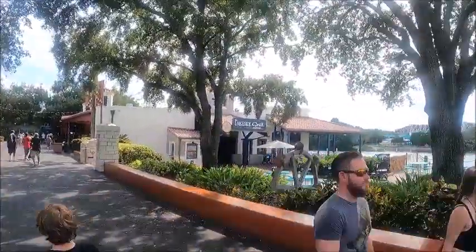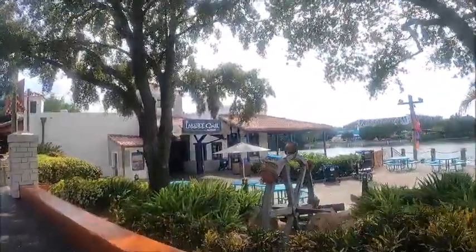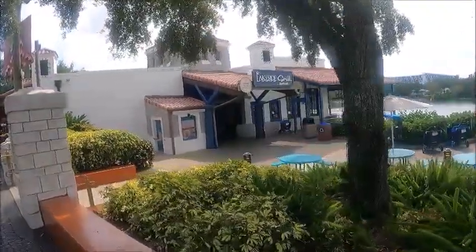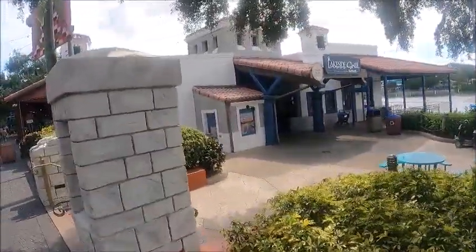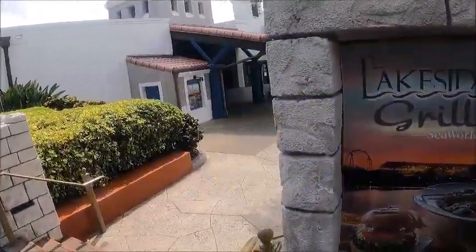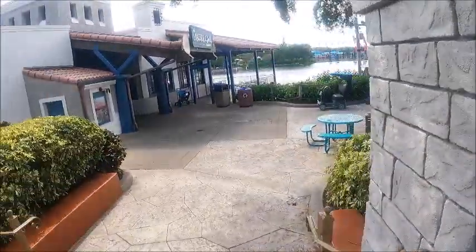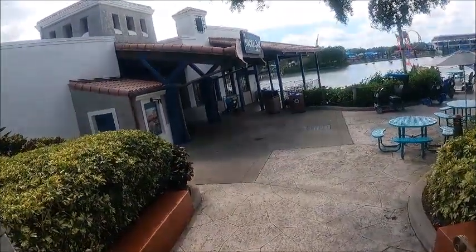Over by the bayfront, the Lakeside Grill, which beforehand was Seaside Grill, is now open. Well, I should say it's been open. A little bit of change on the inside, nothing too much, but you can see there with Icebreaker and all their stuff. But good to see it's actually open. Last time I came here, it was under construction.